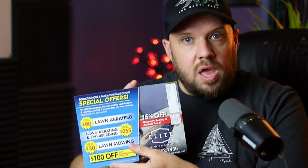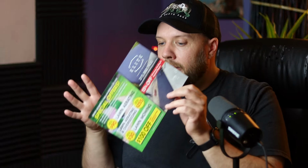Send a simple postcard like this. Use the Every Door Direct Mail program. It's so cheap. You can send these big glossy postcards. Look at these, they are huge. They pop, and you're only going to pay 22.3 cents in postage. There's a couple other ways to save money on postage if you're a business, but EDDM is my favorite.